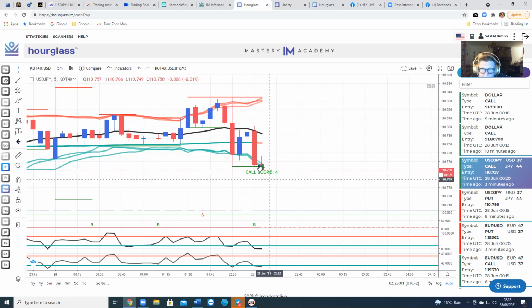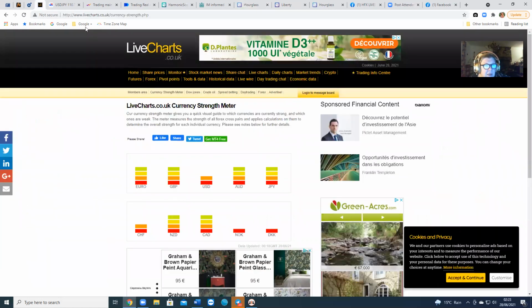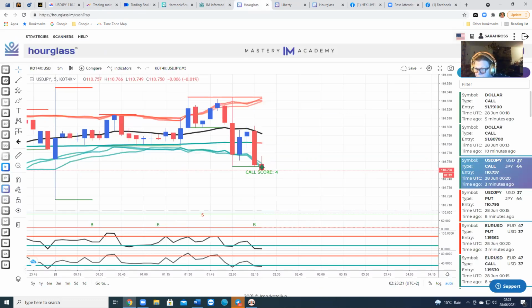It's just pushing the Bollinger Bands out now. So you wouldn't take that call score of 4, because it doesn't quite add up with what we're being told here. US dollar's weaker, 37 to 44, base currency US dollar weaker, and a massive engulfing bearish sell candle there. It did a breakthrough to the Bollinger Band. It's done the retest. It's driving itself down.